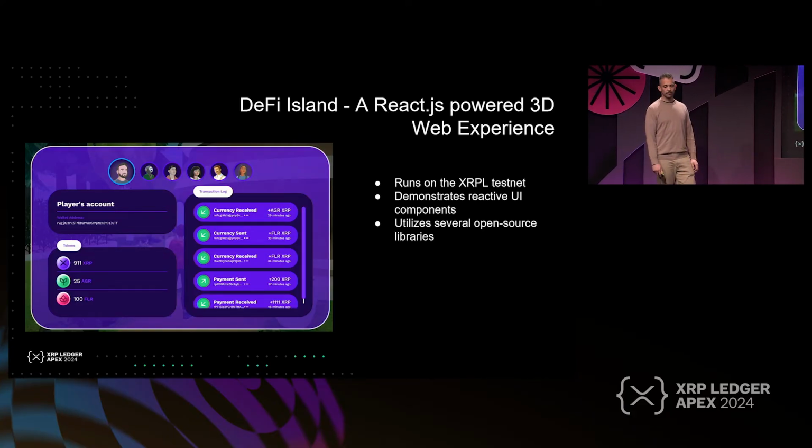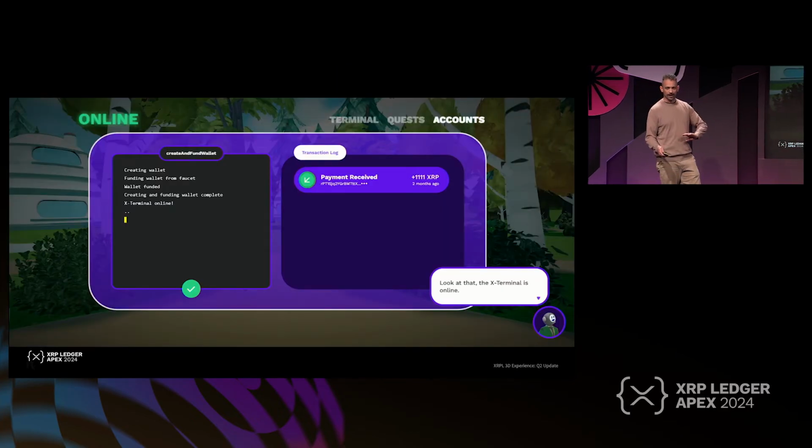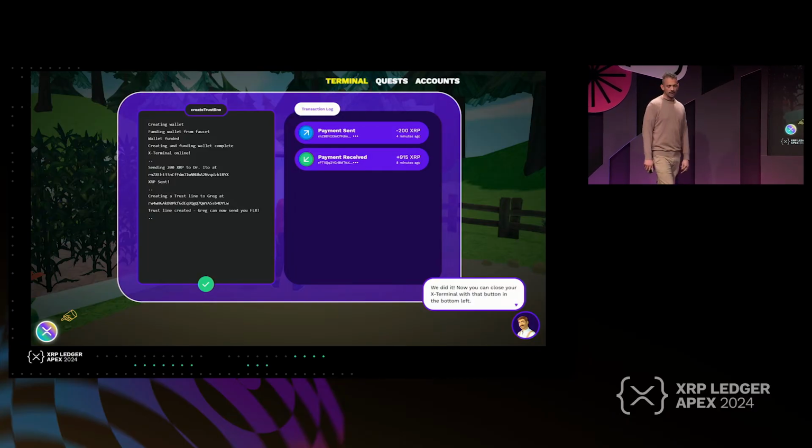So yeah, this game is just a quick run through it. It runs on the testnet. The idea is it's a cool way to demonstrate reactive components. Reactive components are, you don't have to refresh the web page. They instantly update whenever something on the ledger changes, so they're connected to your account, monitoring your balance. This is a quick screenshot of the game experience. There's a terminal in the game that when you transact with NPCs, it actually sends and receives XRP or currency or mints and burns NFTs or what have you. And all that's actually happening on the testnet, and it updates in this cool front-end UI. But it's all in browser running as a web app. This is another quick screenshot.